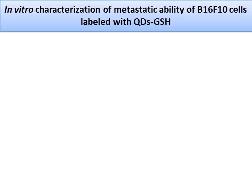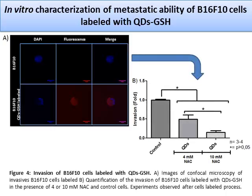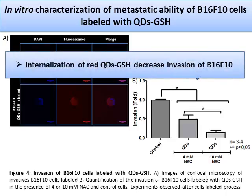Later, in vitro invasion assays were performed using B16F10 cells labeled with red quantum dots in the presence of 4 and 10 millimolar of NAC. The figure showed that the labeled B16F10 cells are able to invade. Surprisingly, when invasion was quantified, we found that the internalization of quantum dots significantly decreased the invasion of these cells, and this decrease was related to the treatment with NAC. This data suggests that the internalization of red quantum dots decreased invasion of B16F10 cells.